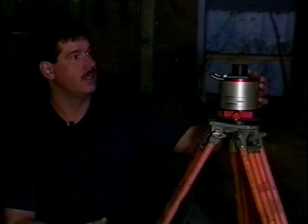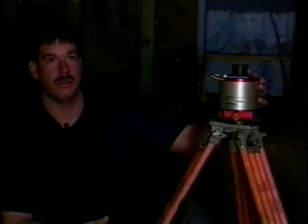This is what we use to check the houses for level. It's fast. There are several ways we use water levels also. The rotary laser is the fastest and easiest in a crawl space like this, where you have a nice wide open room and it's easy to see what's going on. It'll draw us a level beam all the way around here when we start to rotate it, or we can pinpoint it like so at each one of the jack points.